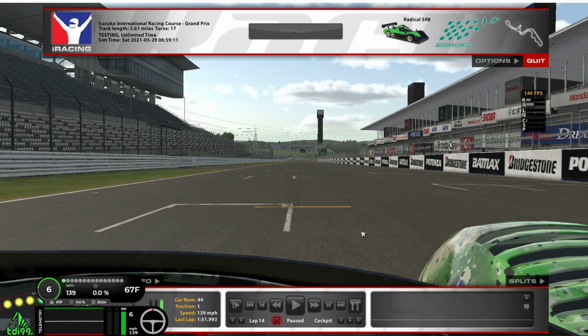I haven't been too far off on these track guides, so I hope this guide helps you out to improve your lap times around here. As I say, I really did enjoy it. Going through the S's through here in the Radical, absolutely brilliant.